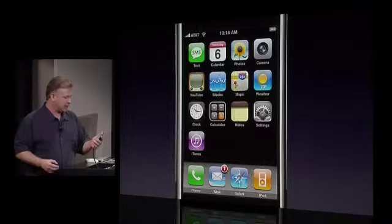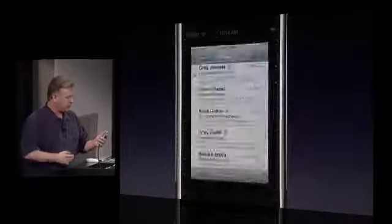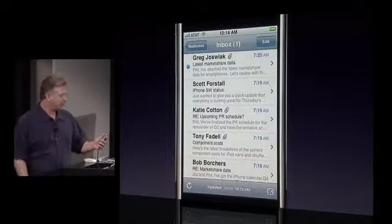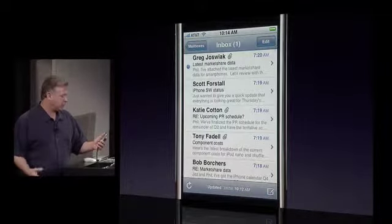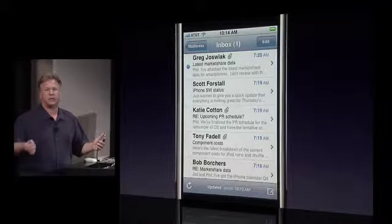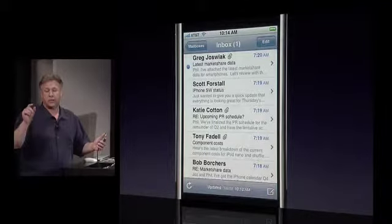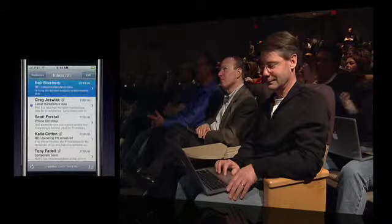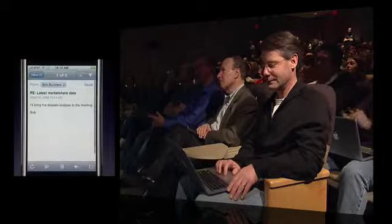All right, next, let's go into mail. So I'm in mail right now, and we're all used to what it's like to pull and get stuff from the server on a periodic basis like a computer does, but now we have push email directly from the Exchange server. So Bob, if you can send me an email right now in front of this audience. And there it comes, right to me immediately. So Bob has sent me an email, it pushed to my phone, right from Exchange server. This is exactly what the enterprise customers have asked for. What they're waiting for is direct push email from Exchange servers.